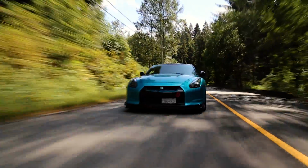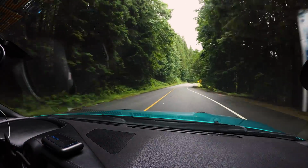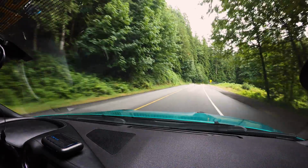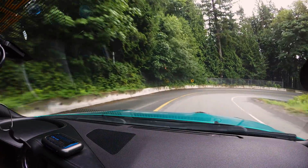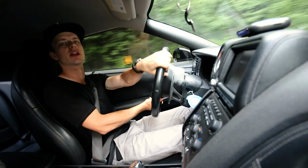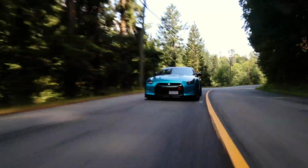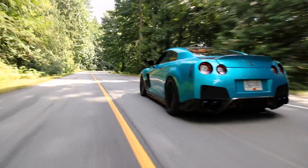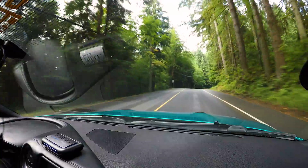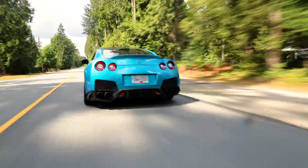Yeah, steering gets really good when you really want to get into a corner. Oh yeah. And you know what? Even on a hairpin, it doesn't feel like it's too big for these roads. Not at all. Yeah, honestly, this is a dream come true, driving an R35. It's been a long time coming.